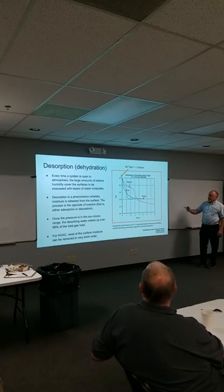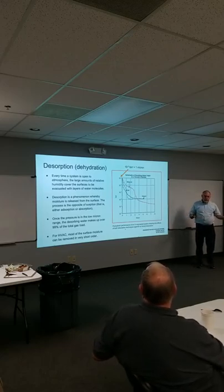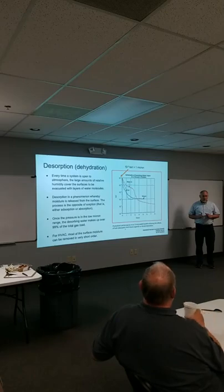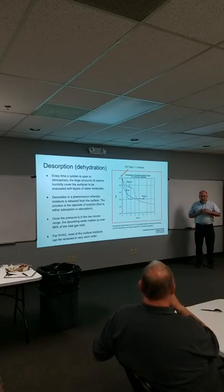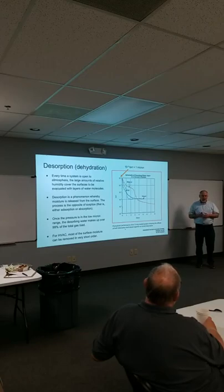So desorption and dehydration. This is so important, okay? There's nothing that you can do that's more important than keeping your tubing cap enclosed and nitrogen flowing through it while you're working on it, right? As soon as you open up tubing, like when you go out there and you pull those plugs out, that tubing is acting like a sponge. It's pulling all the moisture in as fast as it can.